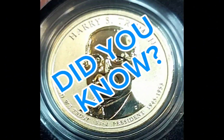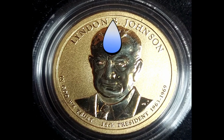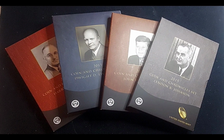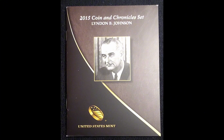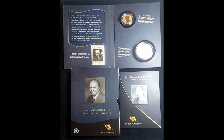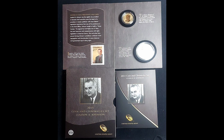Did you know the Coin and Chronicles sets delivered the rarest presidential dollars in the entire series? In 2015, the United States Mint would issue Coin and Chronicles sets for each of the 4 presidential dollars that were issued that year, which include Truman, Eisenhower, Kennedy, and Johnson. Each of these sets would contain 1 ounce of silver and a presidential dollar in a brand new finish, reverse proof. Let's dive a little deeper and examine each one of these sets.